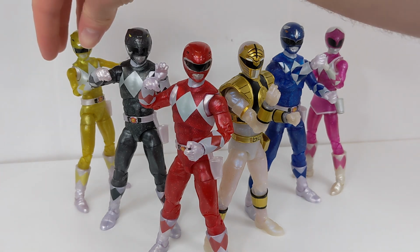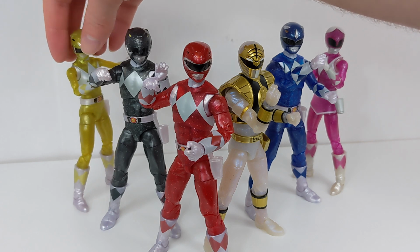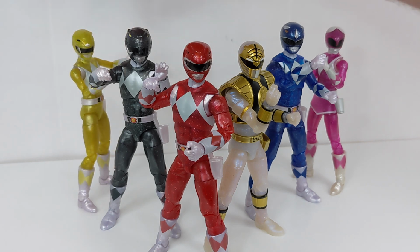Yellow, which I don't know if you can tell in this shot, but mine has a defect where it didn't paint the eye on the other side of the helmet, so I just turn her a little bit, so you don't really notice it too much. But yeah, this took a while.